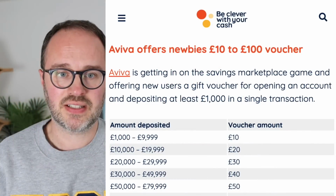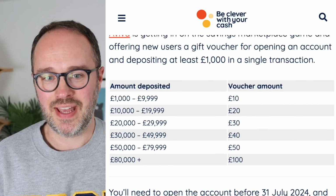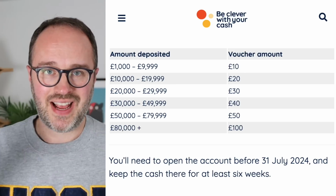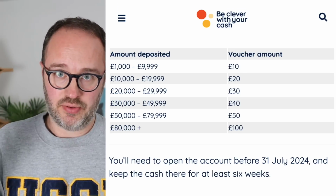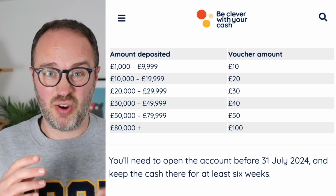There's another offer for newbies. It's a bit more simple, this one. This one is from Aviva. Now, Aviva have entered the savings marketplace, is what it's called. And this is where you can open up an account with them, and then they'll have a number of different accounts within there to put your money into. And often they're names you've heard of, maybe you haven't, but essentially you're just going through this marketplace.